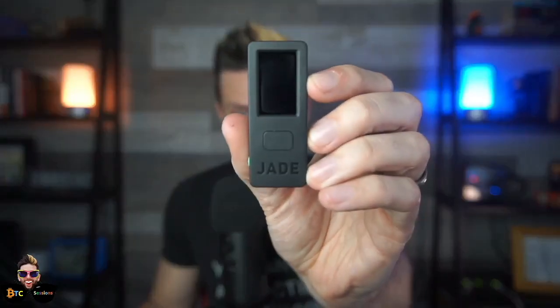Securing your Bitcoin is important, and many people utilize hardware wallets, dedicated devices used as digital vaults for your funds, to secure their assets. Today, we're going to be taking a look at one called the Blockstream Jade. And this wallet allows you to store your Bitcoin via the main network, but it also utilizes Blockstream's Liquid Network to store liquid Bitcoin and assets that are issued on the Liquid sidechain.